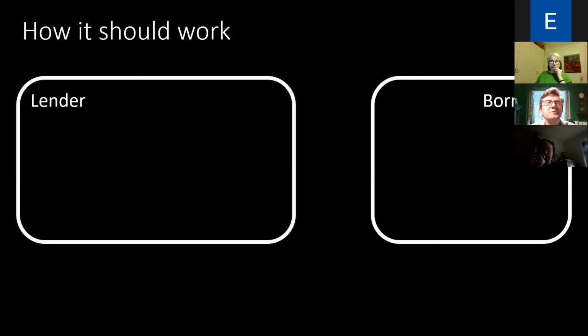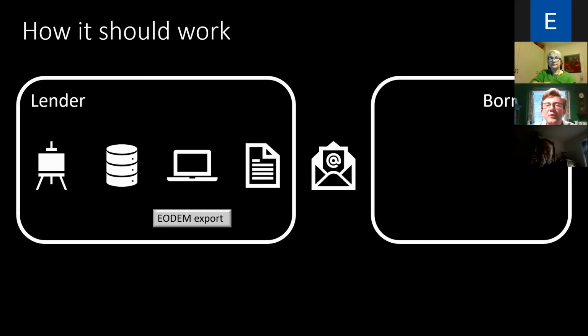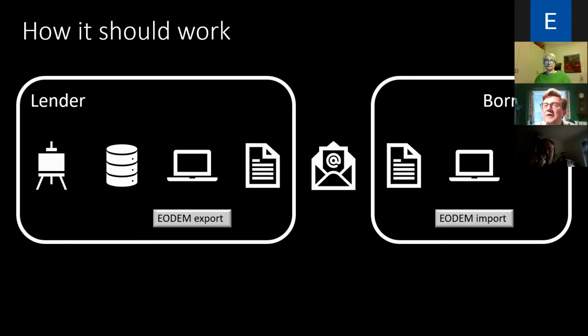We start with an object that is recorded in a database. The lender opens their collections management system and finds the record. They then press the EODEM export button, and an EODEM file or group of files is created. We're going to keep the actual transport mechanism very simple. They email the file to the borrower. The borrower will receive the email and save the file. They'll open their CMS, they'll press the EODEM import button, and the data should be stored in their database. So it should be that straightforward.